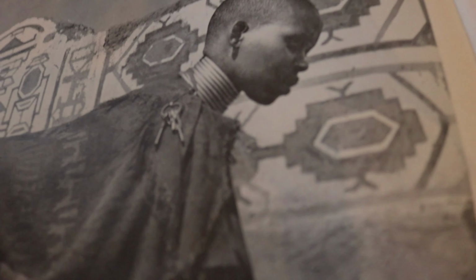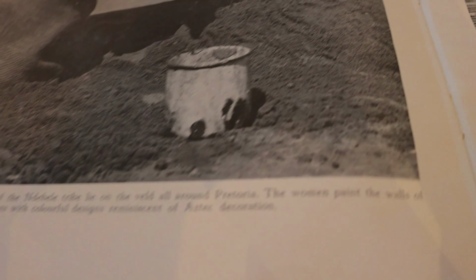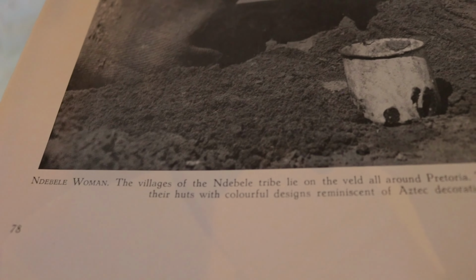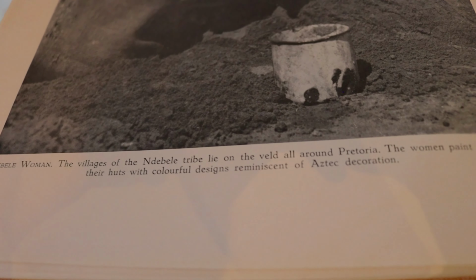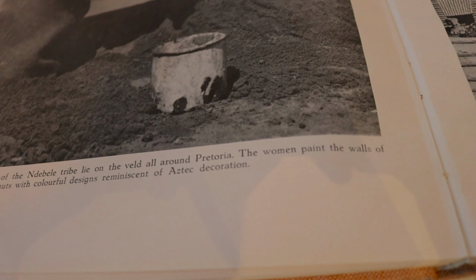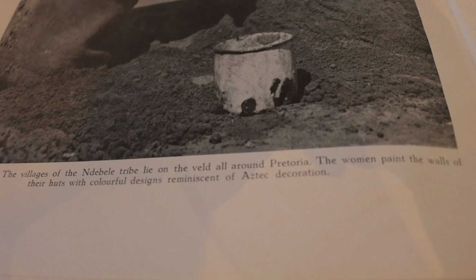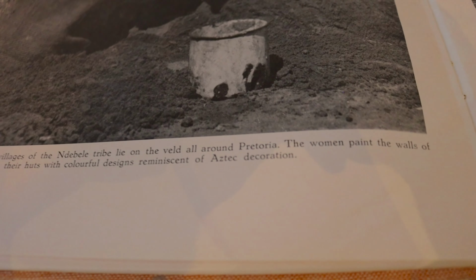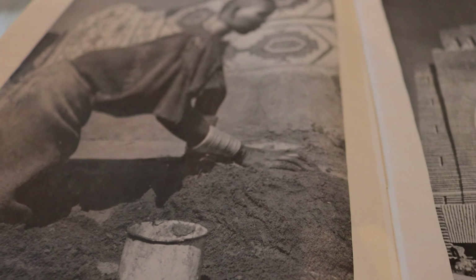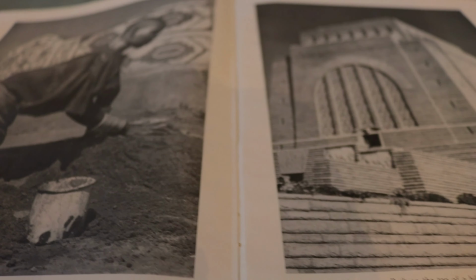Let's see what it says. Ndebele woman, the village of the Ndebele tribe, lie on the veld all around Pretoria. The women paint the walls of their huts with colorful designs reminiscent of Aztec decoration, as I have explained to you guys. Beautiful culture. Love the Ndebele culture.